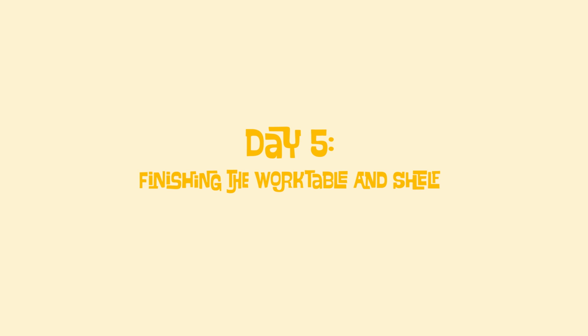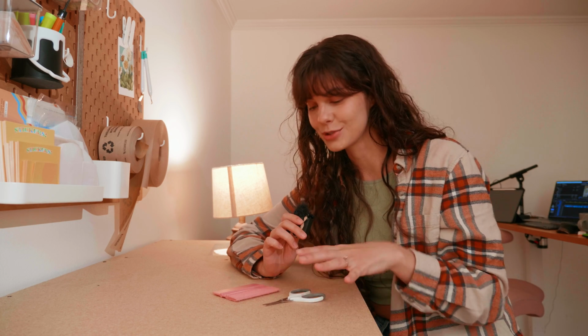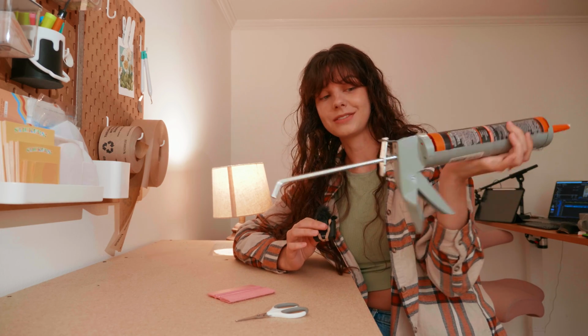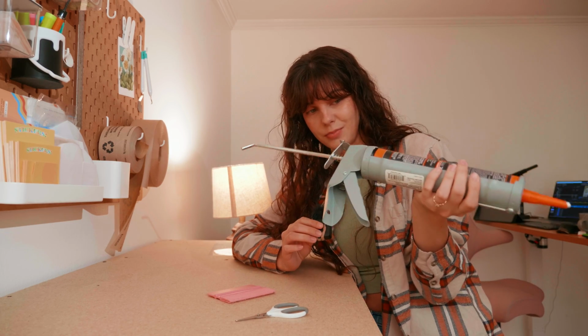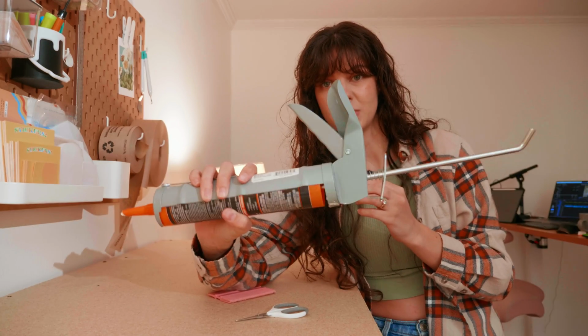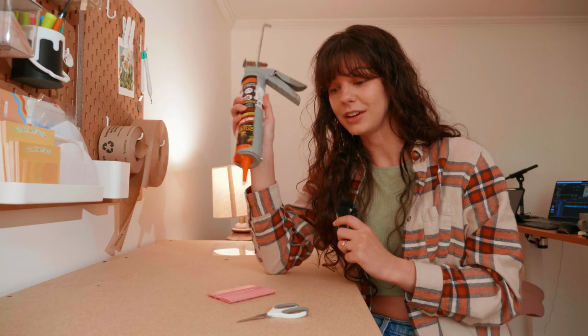Okay, obviously this has not been finished yet, but I can already tell it's so useful. I am so happy that I decided to make this. Unfortunately, I was not able to glue the top down to this because the caulk gun bent. Literally, instead of dispensing the adhesive, it just bent the handle. And it is open, I promise. I'm gonna have to go buy a new one of these.